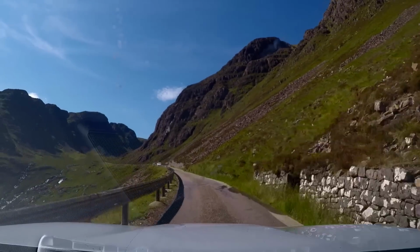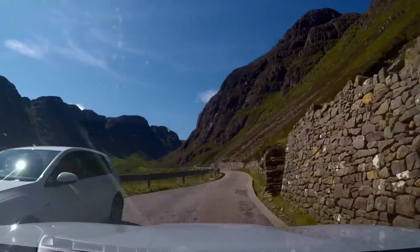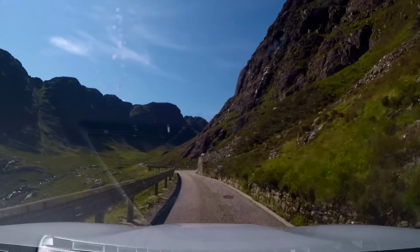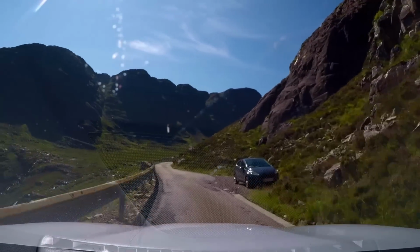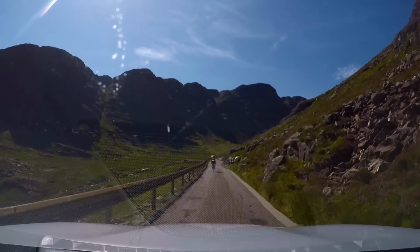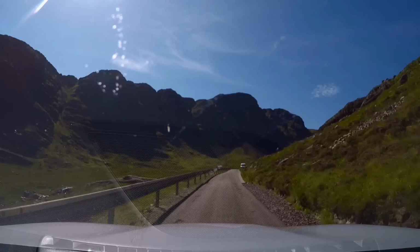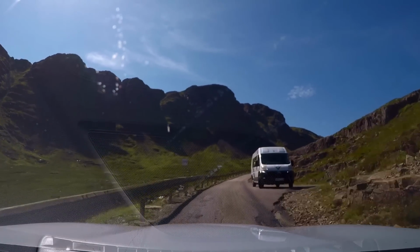And here's a good example of how not to use a passing place. Don't stop on the offside just because it's a nice view. Oh, it's got a nice feel out of this road actually. What a cyclist there. Did a car come into view there? Still smiling. I wonder if he'll still be smiling when he gets to the top. I think that's the vehicle I saw there. Thank you very much.